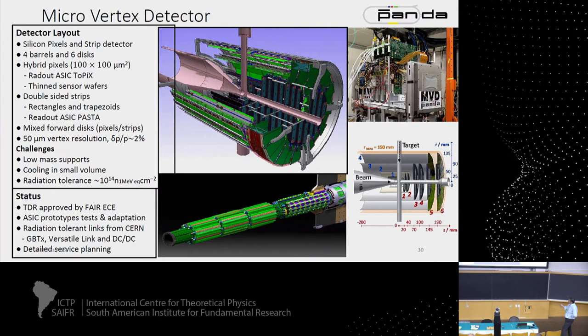In the very forward part of this detector, there is a mixture of pixels and strips, looking for the vertex resolution to be of the order of 50 micrometers, and the momentum resolution of about 2%. The challenge, of course, if you're so close to the interaction region, is that the support should have low mass. The cooling in a small volume is a big issue. And of course, the radiation tolerance, since you are at the heart of the happening here, should be of the order of 10 to the 14 neutron 1 MeV equivalent per centimeter squared.